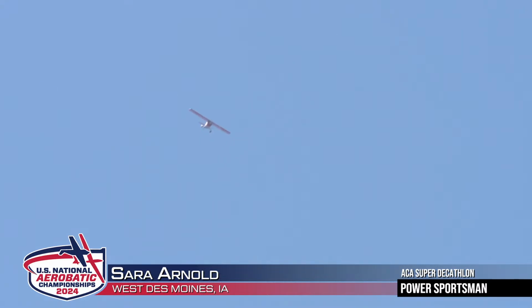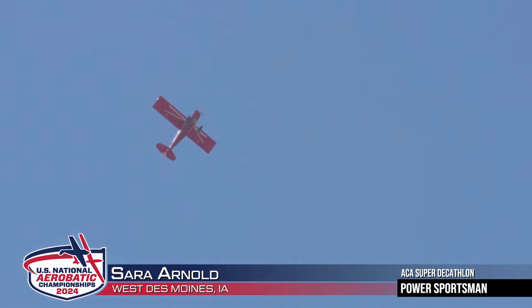This is Sara Arnold diving into the box, and she is flying the wonderful Balanka decathlon. Sara Arnold, everybody. As she comes in, getting her airspeed right, her altitude right, exactly where she wants to be. She pulls vertical. She caps off upright, setting up for a 1.5 turn spin, I believe. I'll count them with everybody at home. There's half, 1.5.